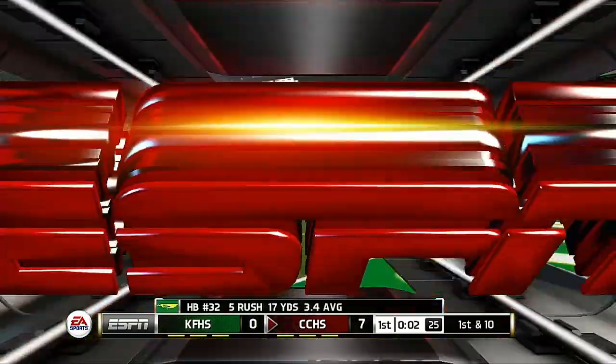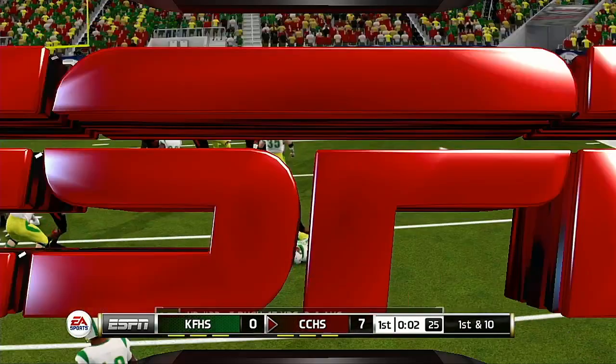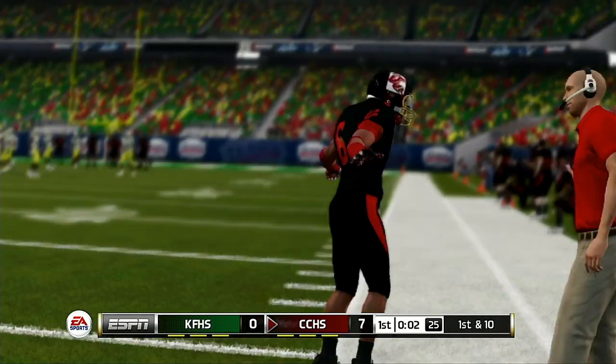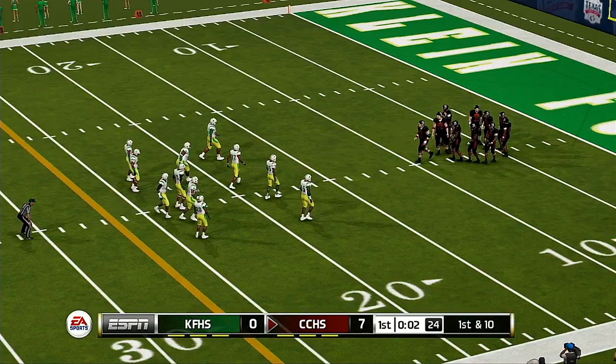You know, that was one of those situations where you have to go for it to try to get something going. Now they need a big play here from their defense. I can't argue the play call. The defense just did their job by standing their ground.